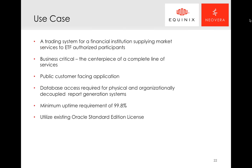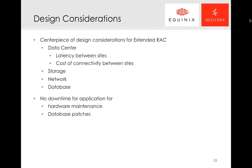We did have a constraint in that they already had an Oracle Standard Edition license for this, and we had to use that to come up with the solution. So we didn't have the benefit of picking and choosing the Oracle products and things like that. We had to work within that edition. So what you're going to see today was all implemented on Oracle Standard Edition.